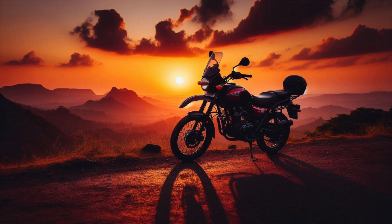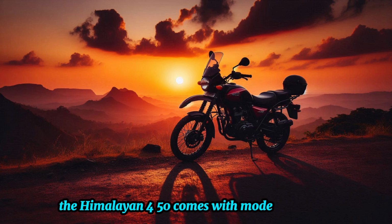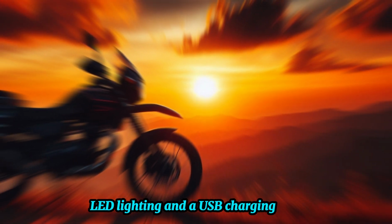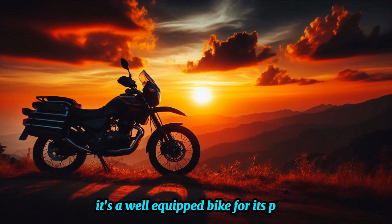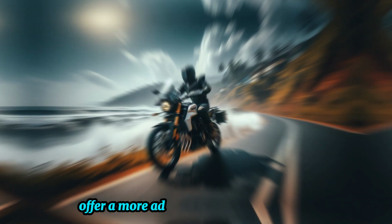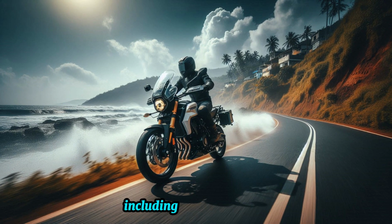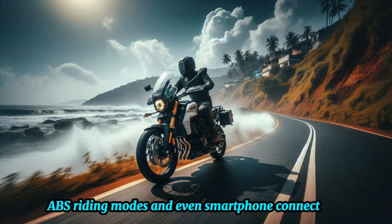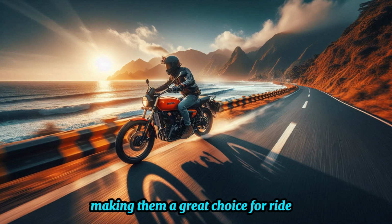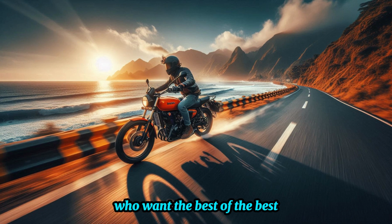4. Technology and features. Himalayan 450: the Himalayan 450 comes with modern features like a digital instrument cluster, LED lighting, and a USB charging port. It's a well-equipped bike for its price. Competition: bikes like the Triumph Tiger Sport 660 and the Ducati Desert X offer a more advanced level of technology, including traction control, ABS, riding modes, and even smartphone connectivity. These bikes are equipped with the latest technology, making them a great choice for riders who want the best of the best.